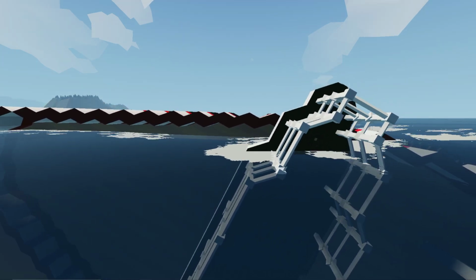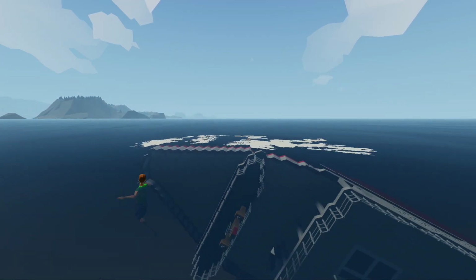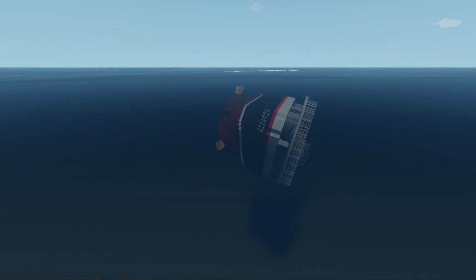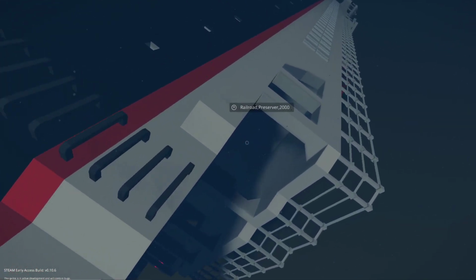Yep, we've gone full Britannic. Bridge wing would be the last thing to slip under. Maybe not in this case. Actually, I want to see if we can explore the wreck. Come on, I want to see what this looks like when it's flooded. Let's explore the wreck. The whole promenade is almost completely flooded.